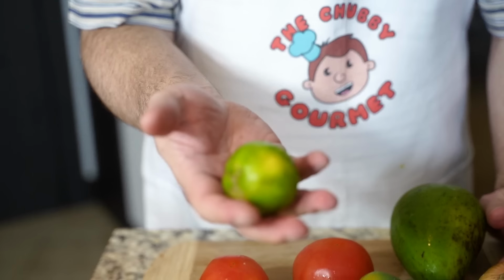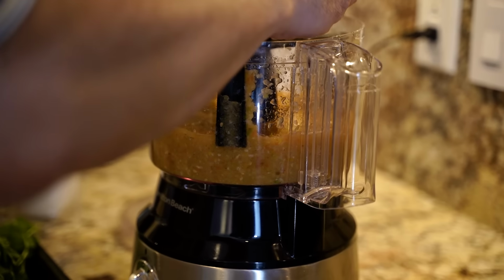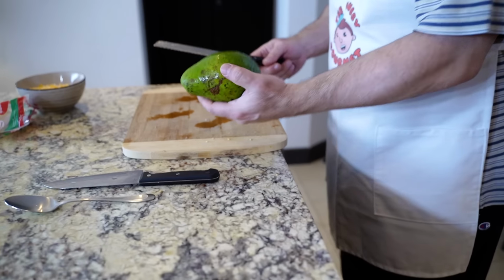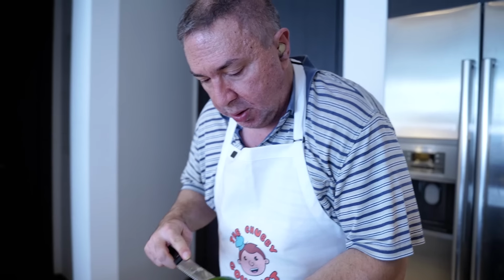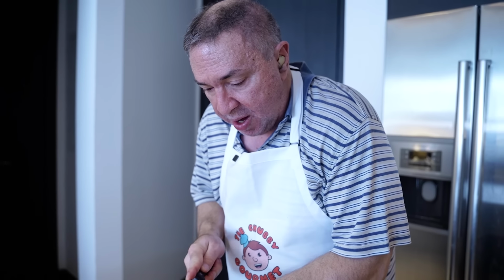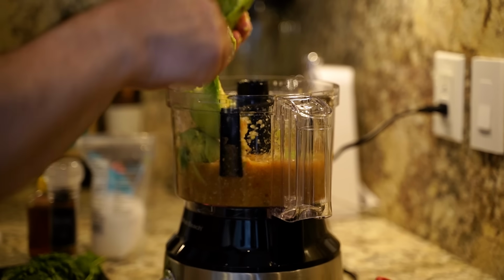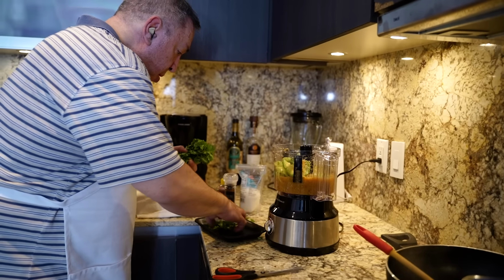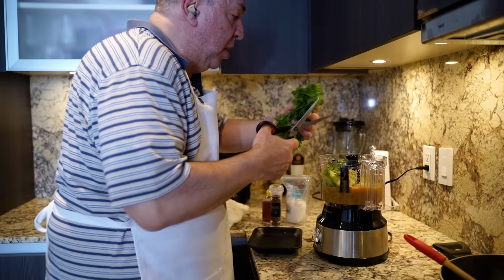I'm gonna add the juice of a lime. You need that acidity. I'm going to add, this is a Big Mama avocado. Big Mama. Yeah, this is a hefty one. Cilantro, I like a lot of cilantro in my salsa. Again, do it to your taste.